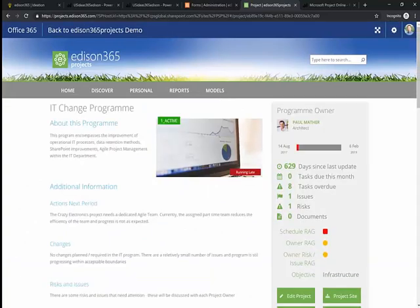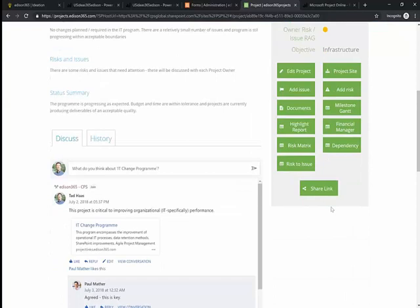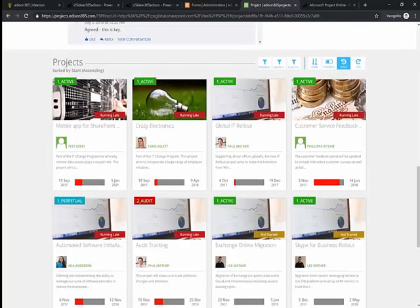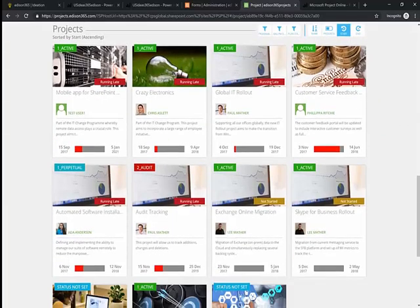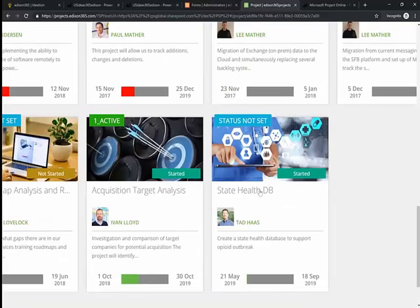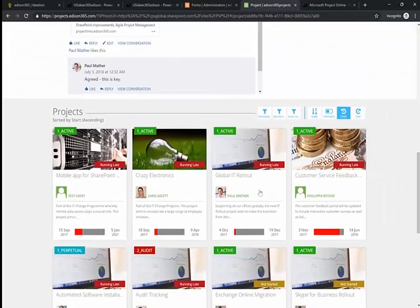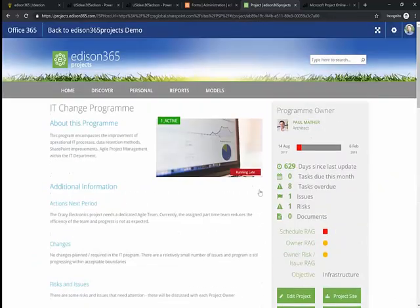We're going to use KPIs, red, yellow, green, of course, to give you updates on all those things. And just as we've done before, we want to understand which projects are part of that family, what's the status, and what we are doing. We can see our state health DB is dropped right into the bottom here. And as you've seen consistently, these cards work really well for mobile, so it's a terrific way of sharing this as we work anywhere, anytime, any place.